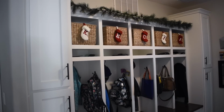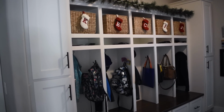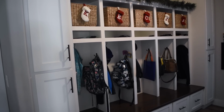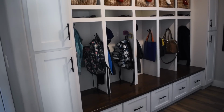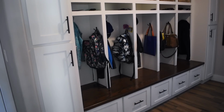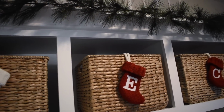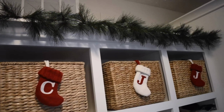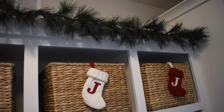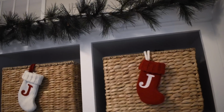The last area in my house that I put a little bit of Christmas touch to is my mudroom. And my mudroom is one of my most favorite rooms in the house because, of course, I love organization. But I added these little mini stockings with letters for each of our family members' names from Target a few years ago. And then I just added this pine garland at the top. And I just love the simple traditional touch that it adds to our mudroom.